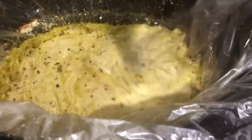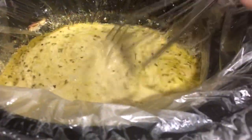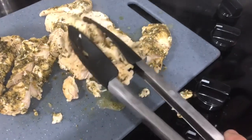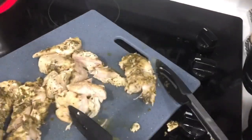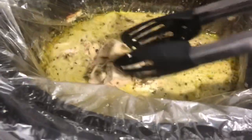And then make sure you get all the cream cheese whisked up that's on the bottom. That's going to make your sauce. I like it creamy, so I think next time I'm going to put in a little extra of the cream cheese. I'm just putting it back into the pot, and I will be putting on top of the chicken all of the penne pasta, getting everything nice and mixed.